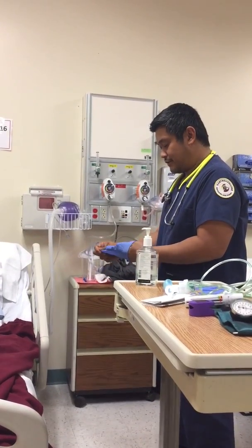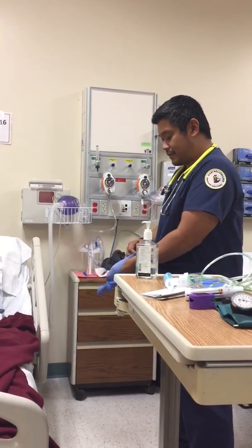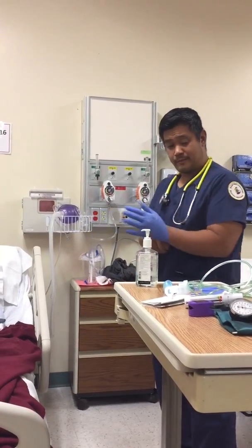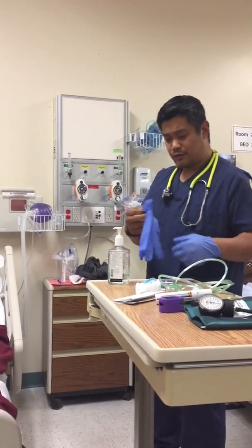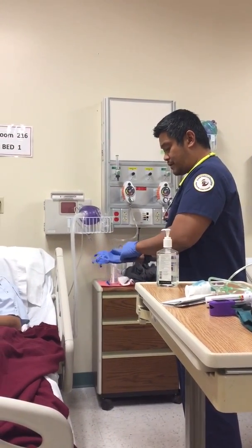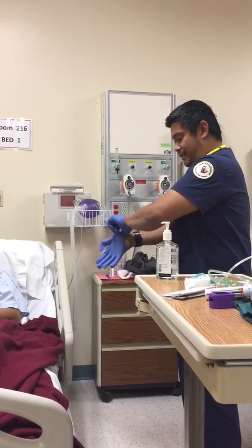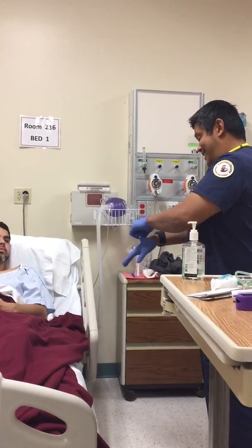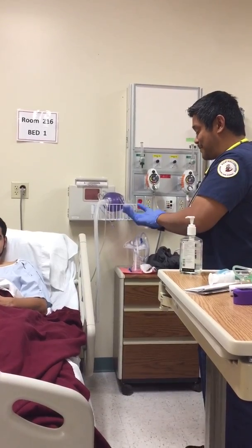The medication does have a bit of a side effect to it. It may raise your heart rate a little bit, and it may cause you to feel a little jittery. Those are normal, and I'll be here for the whole treatment, and we'll be basically monitoring everything that's going to be happening. Okay.